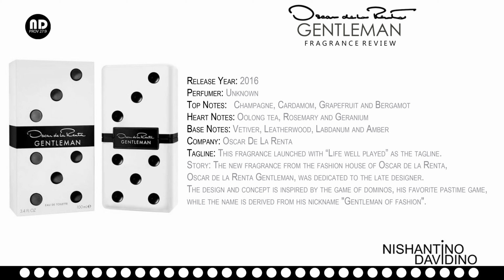The new fragrance from the fashion house of Oscar De La Renta, Oscar De La Renta Gentleman, was dedicated to the late designer himself. The design and concept is inspired by the game of dominos, his favorite pastime game, while the name is derived from his nickname, Gentleman of Fashion. So that's what this fragrance is.